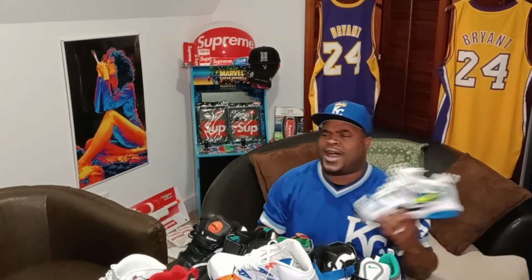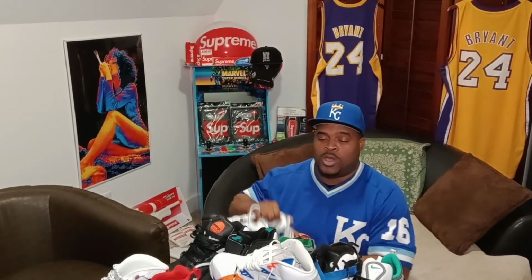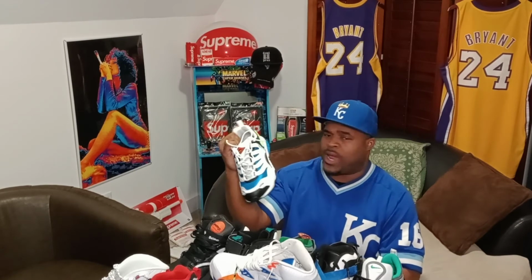And my last honorable mention is going to be the Nike Terra Air Humara. These came out in, I want to say, like 98. These were actually ACGs, even though I wish they would have put it somewhere on here. But I remember I seen Ghostface Killah in a Source magazine that had these in the picture. So I got these on Nordstrom Rack. I got these for like $70.